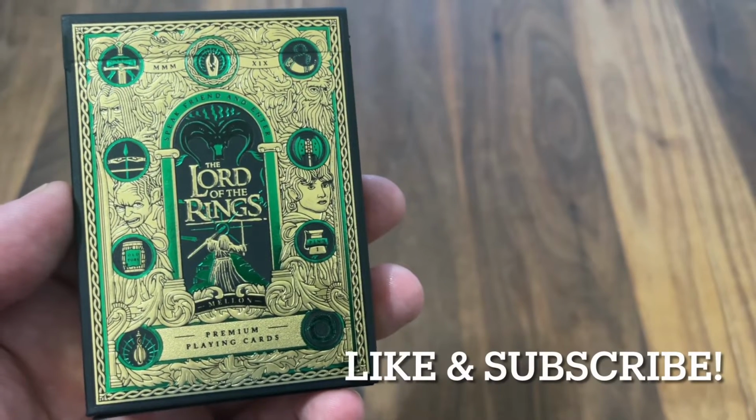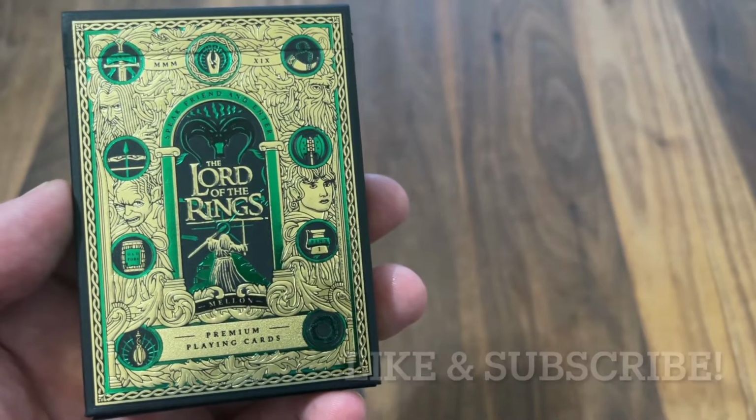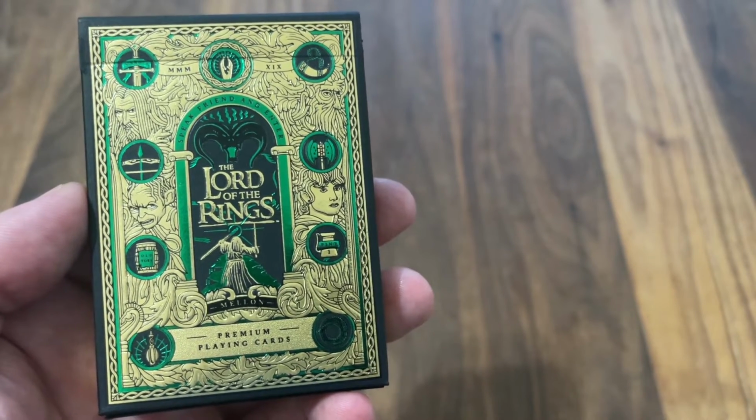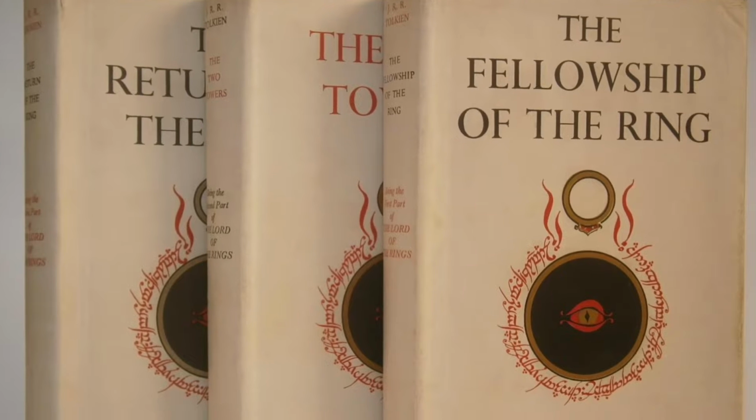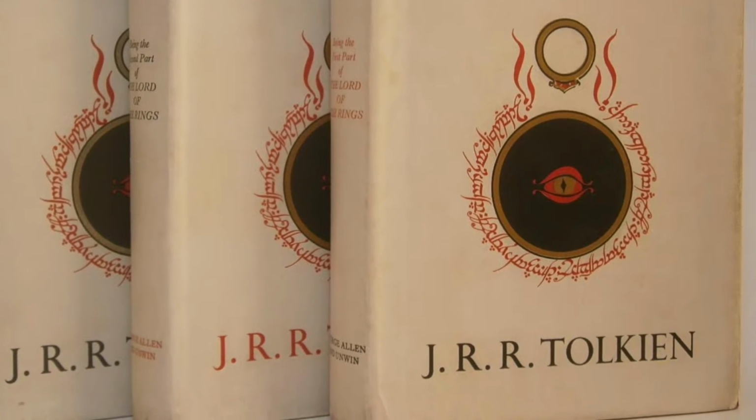Hey there, I am back with another deck review, and today we're going to be looking at the Lord of the Rings from Theory11 and designer Kevin Cantrell. Lord of the Rings is without doubt the seminal work of fantasy literature, with almost every fantasy novel in modern times drawing something from the Tolkien classic.